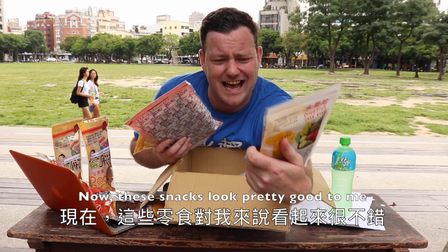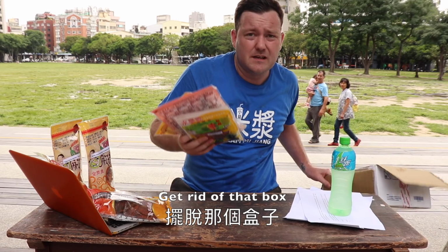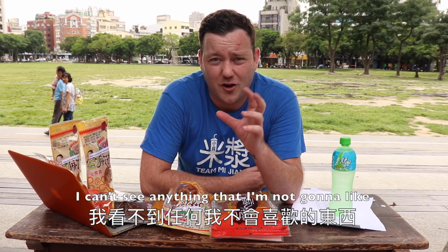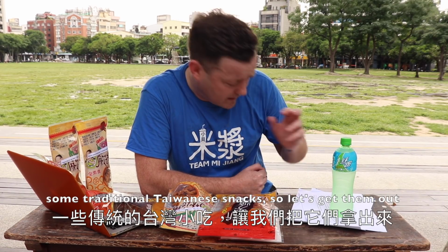Now, these snacks, they look pretty good to me. Get rid of that box. I can't see anything that I'm not gonna like, and I guessed as much. So, before I came here, on my way here, I stopped at 7-Eleven, and I picked up some traditional Taiwanese snacks. So, let's get them out.